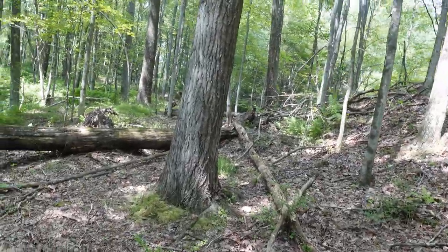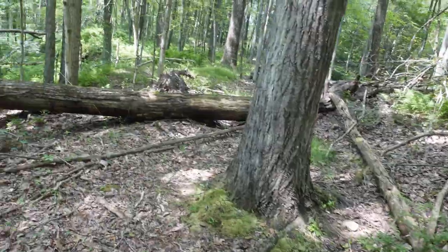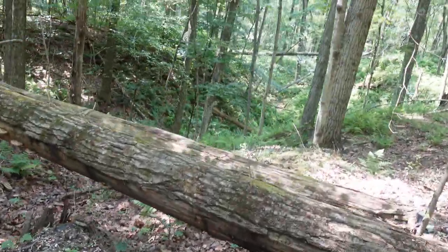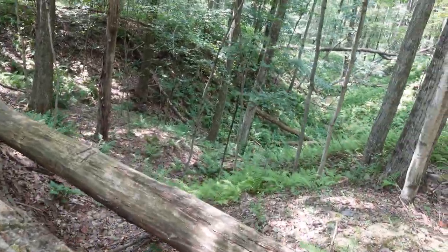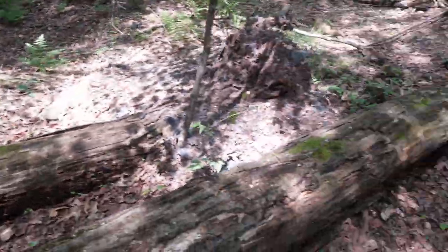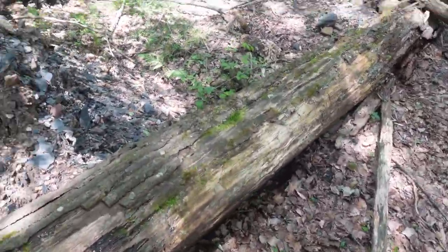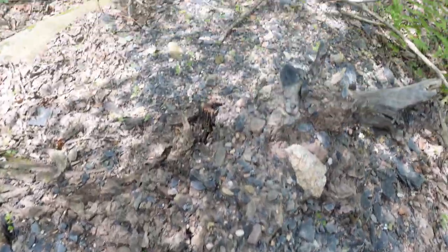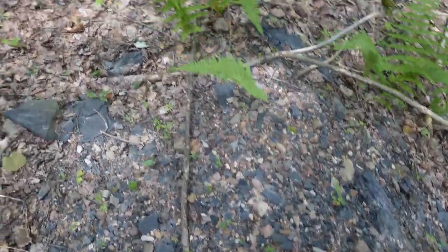I don't know if this is open or collapsed. It's probably collapsed. It's looking like that already. Yeah, the slope would have been right here. It's probably collapsed. But you do see coal dirt and stuff. Yeah, we got coal dirt here.